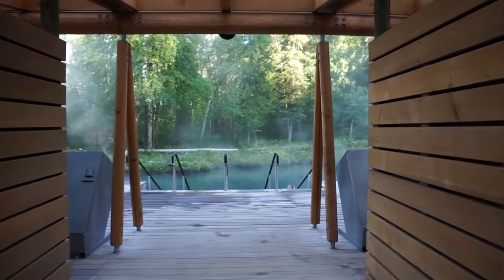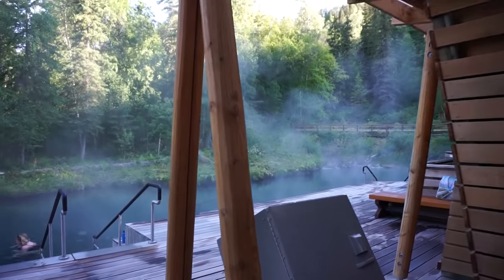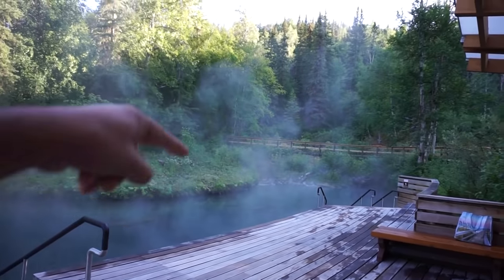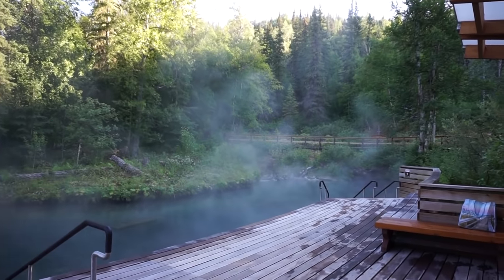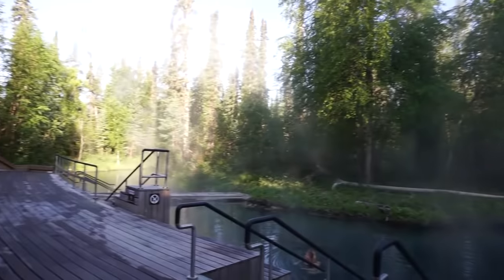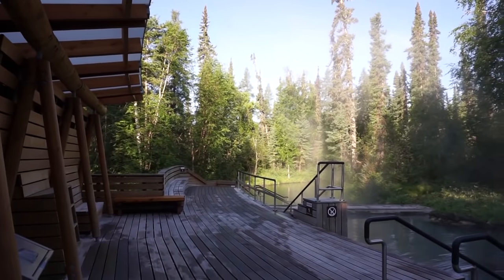Okay, so here are the hot springs. And what you need to remember when visiting hot springs is there's always going to be a hotter end where the water comes in from the spring itself. And then there's always going to be a cooler end where the water leaves the pool.